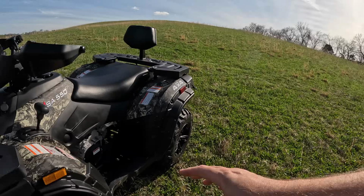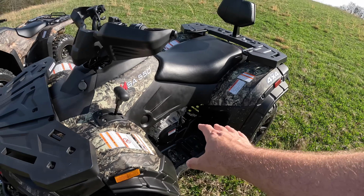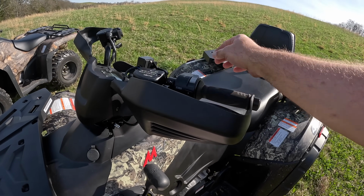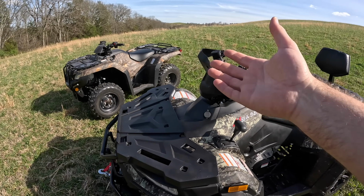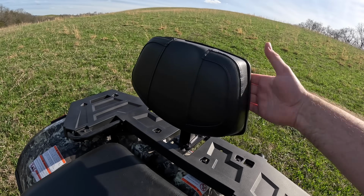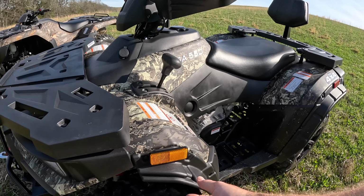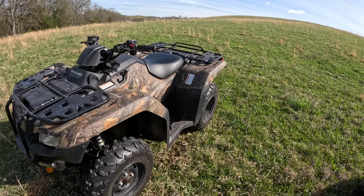Your foot pegs, these things right here that keep your feet centered when you're driving, both of them have, almost identical. This machine has hand guards, which, they're not the most expensive hand guards you can get in the world, but it has them, and the Honda does not. This machine has this little backrest, which, not sure if you really need that or not, but the Honda does not. A little bit more design flair than the Honda. So the Honda is a little bit more bare bones.